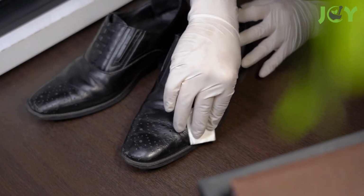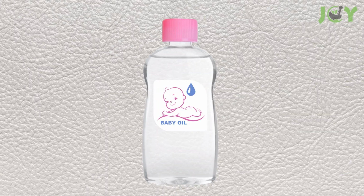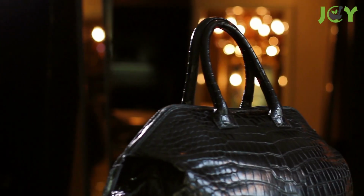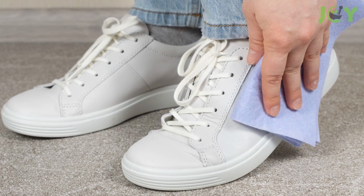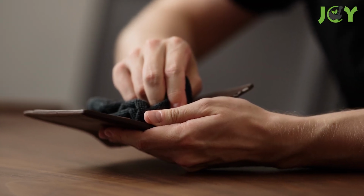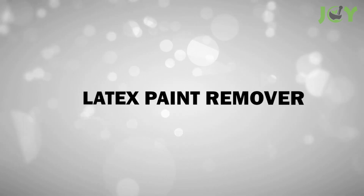Number 15. Leather conditioner. Leather goods require regular care to stay supple and prevent cracking. Baby oil can condition leather shoes, bags, and furniture, keeping them soft and extending their lifespan. This gentle treatment is an inexpensive alternative to commercial leather conditioners and can be done at home with just a few drops.